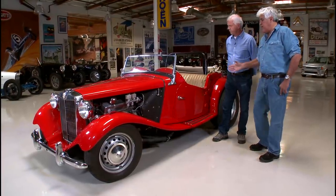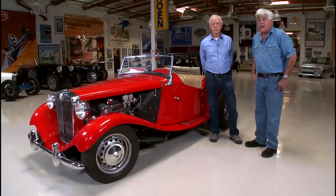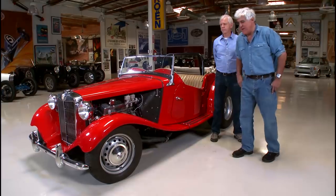Okay, so a B&M Hydro transmission, right? Yes. Three-speed. What rear end are you using? I'm using a Chevrolet 12-bolt. Okay. It's got 3.73 gears in it. Right. Positive traction. Okay, and it's really fast, as you will find out in just a minute.